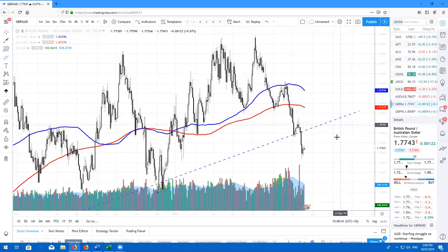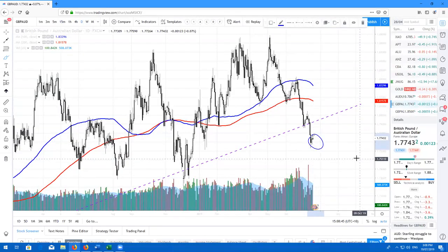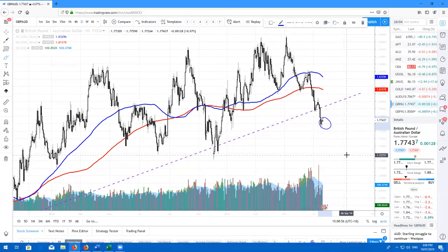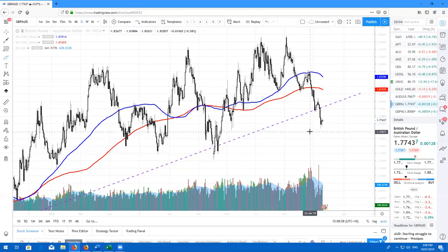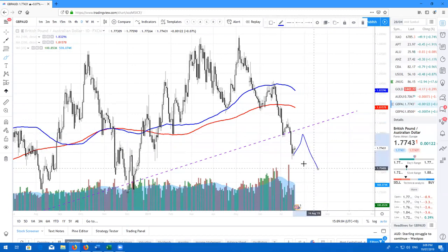Here's GBP AUD, and pretty much doing the same thing, just chilling at the moment. I do not have any open positions yet on any of the currency pairs at this point in time. I am just watching and waiting for a nice little setup. But GBP AUD could potentially come a little bit higher, and then I'll probably look to short it.